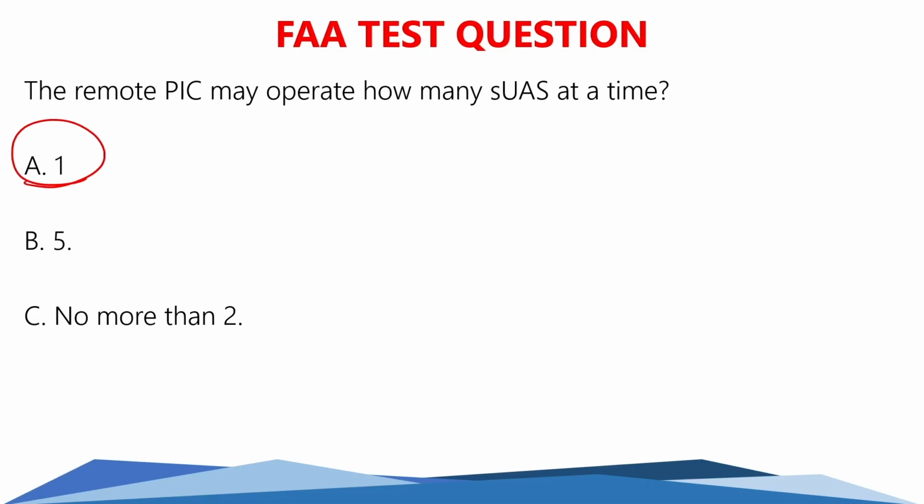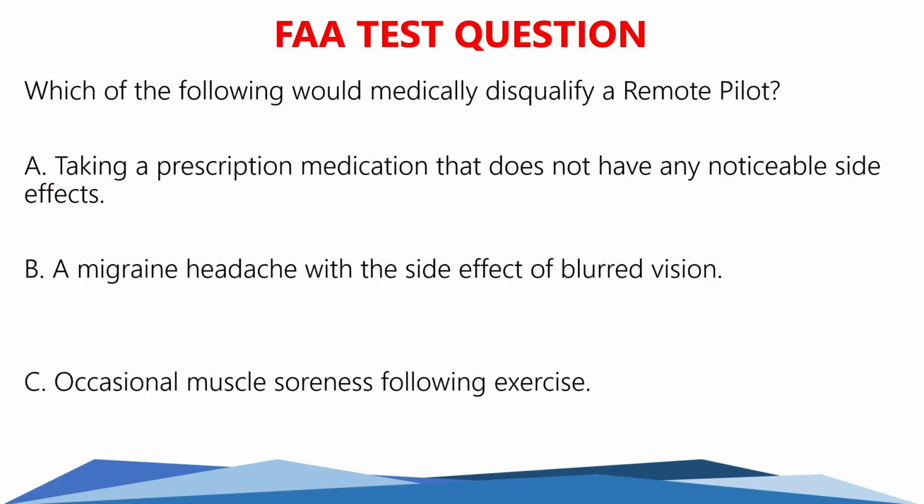All right, let's look at a medical related question here. Go ahead and bring this one up. Which of the following would medically disqualify a remote pilot? Is it A, taking a prescription medication that does not have any noticeable side effects, B, a migraine headache with the side effect of blurred vision, or C, occasional muscle soreness following exercise?